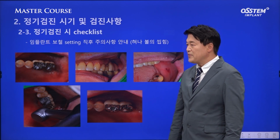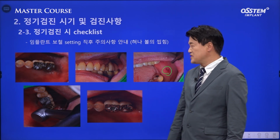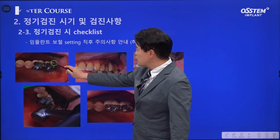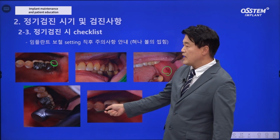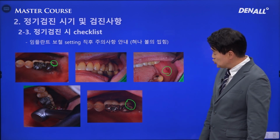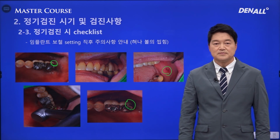As you can see, after the setting, the cheek is frequently bitten because the patient didn't have a prosthesis for a long time and the surrounding tissues are not adapted properly yet. Compared to a natural tooth, this is not very natural, causing this cheek biting. So, using a diamond point, the line angle can be rounded like this. So, adjustment can be required when biting on the cheek or tongue occurs.